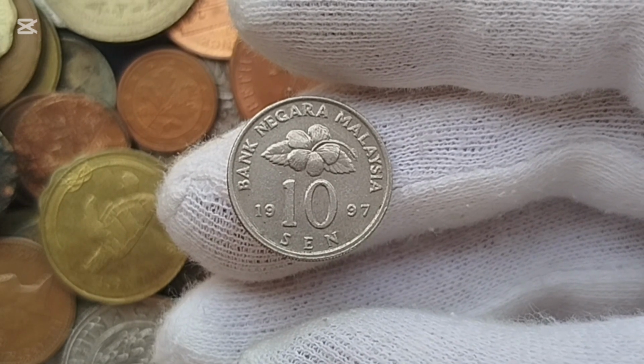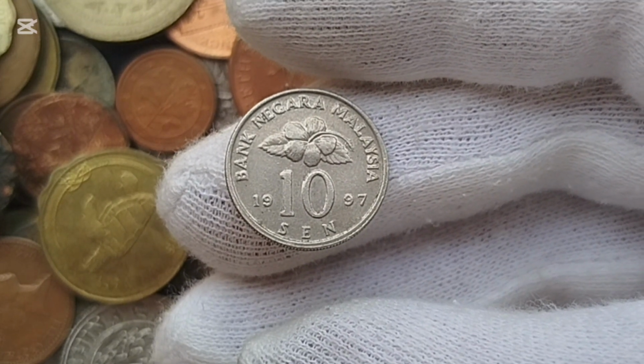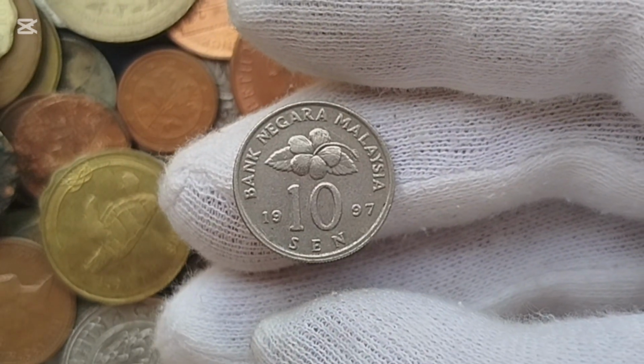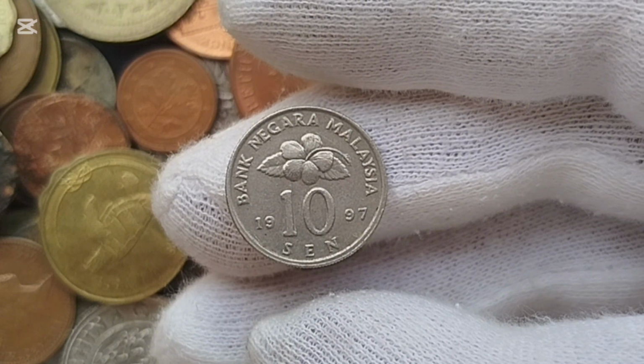Symbolism of the obverse design. The hibiscus on the obverse is more than decorative. It carries meaning that resonates deeply with Malaysians. Known locally as Bunga Raya, this flower symbolizes the spirit of the people, vibrant, resilient, and unified.